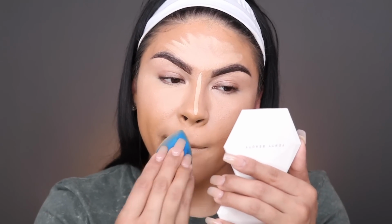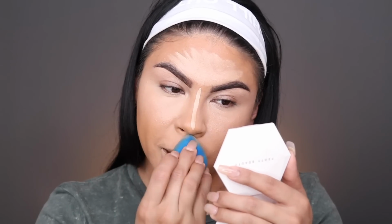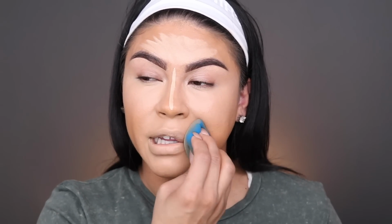I see a little separation right here. I don't know if you guys can see it, but when I blend it in, it goes away. It didn't separate that much, and I'm sweating like all over my lip. It just kind of separated in this area. It is easy to blend back in.